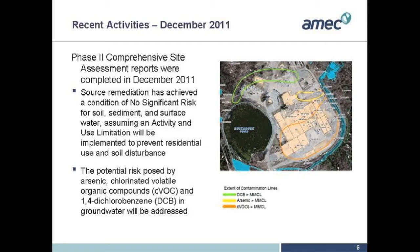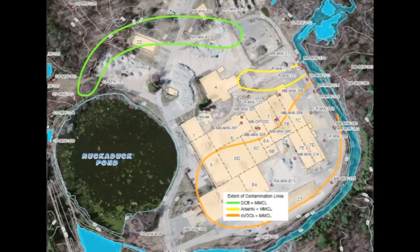So basically what that told us is that the extensive work that had been done to date, that $9 million worth of work that Chris mentioned earlier, had been successful in addressing the issues in the soil. However, there's one remaining area of the site that does still need to be addressed, and that's the groundwater in the manufacturing building area. As this slide shows, there are several areas within the manufacturing building area where there are compounds present in groundwater above drinking water standards. In particular, as shown in yellow, there's a plume where arsenic does not meet drinking water standards. The orange area shows where chlorinated volatile organic compounds do not meet drinking water standards.